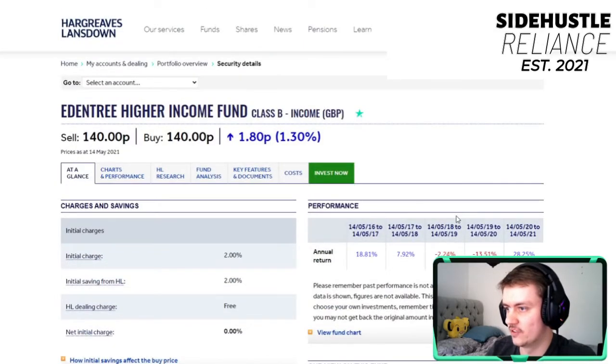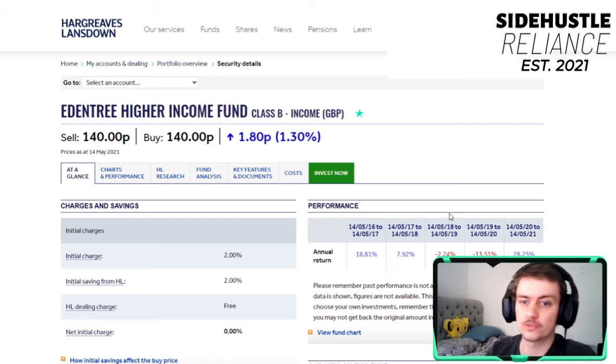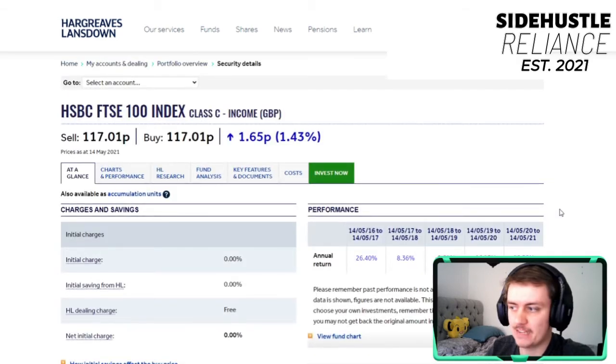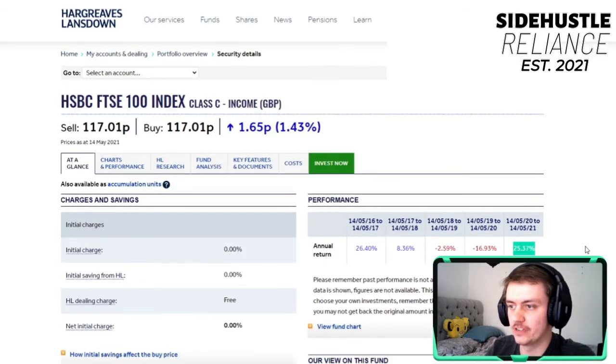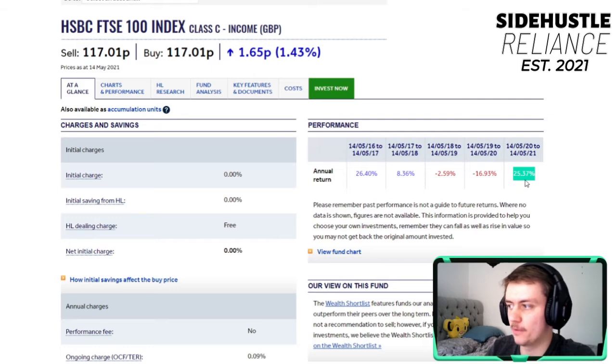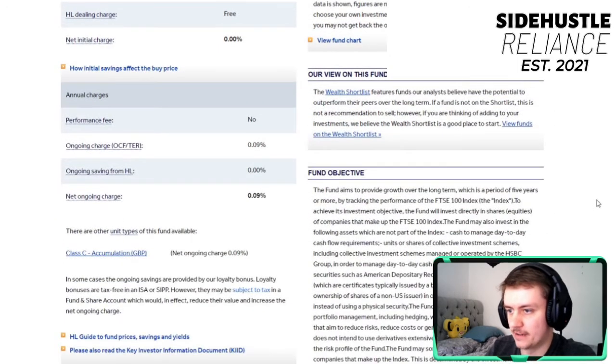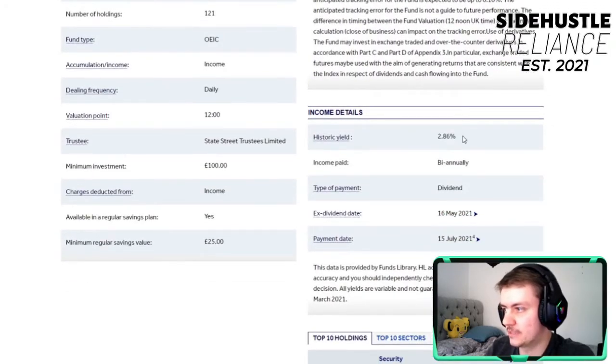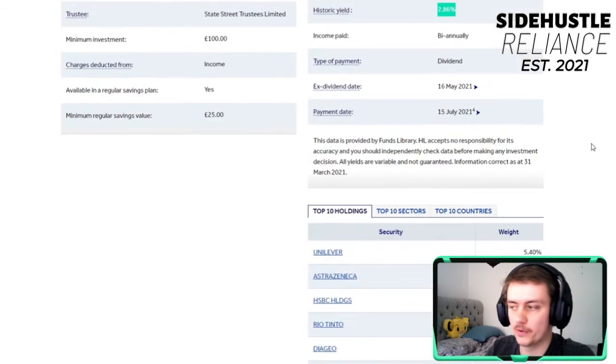I currently don't have as much as I'd like in this fund, but I am slowly investing more into it. Go to the next one, which is the HSBC FTSE 100, which again, like I said, I'm not investing anything in, but it has actually had a good yield overall, which is 25.37%. And as you can see, the ongoing charge is 0.09. A quick note here, it is paid biannually, and the dividend is 2.86. So it is pretty low, but you know, money is money when it comes down to it, which is the thing I'm doing this for.